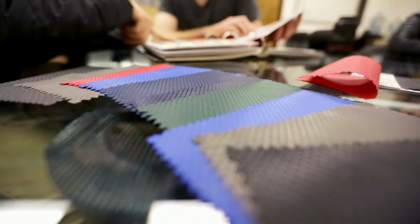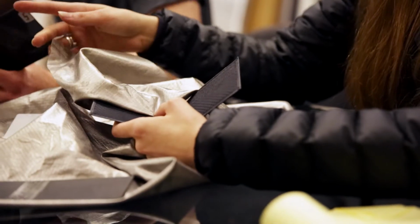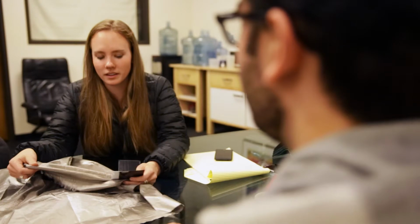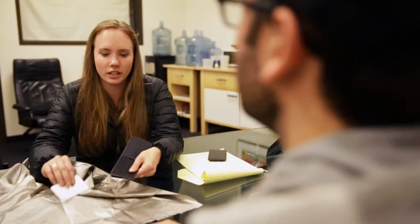In addition to keeping your valuables safe from nature, we wanted to add a layer of protection from thieves. We sourced a woven silver ripstop that protects all credit cards and IDs that utilize radio frequency identification, or RFID.